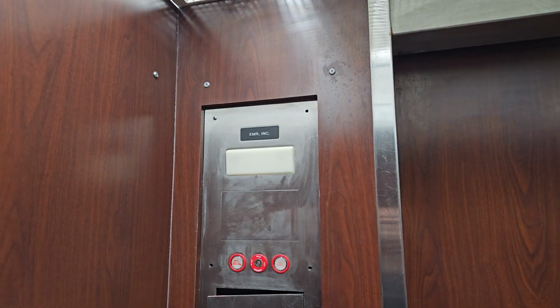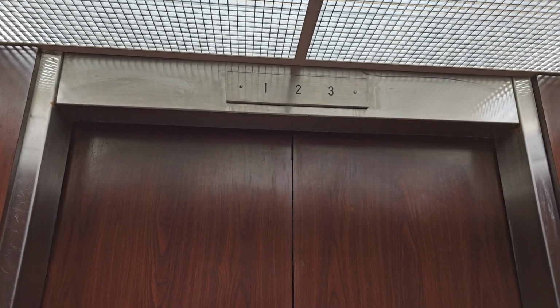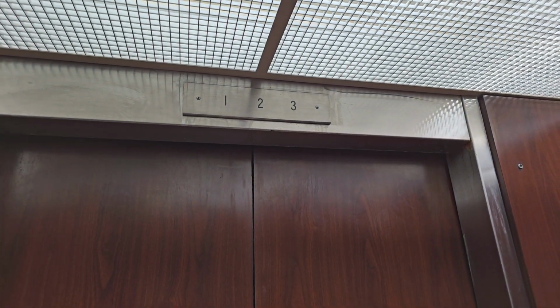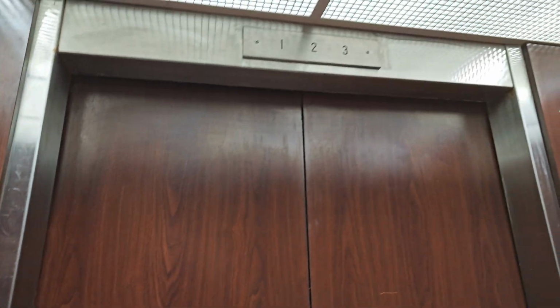Too bad it was modernized though by EMR. We're gonna get off at 1 and end the video there. Yeah, when I hit 3, it wouldn't work the first time. It just lit up and then went back to normal because you have to hit it twice. There are your switches. We're gonna get back off here.